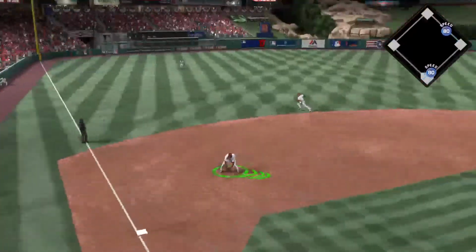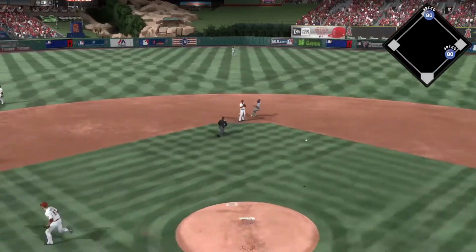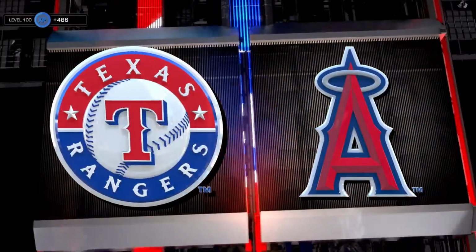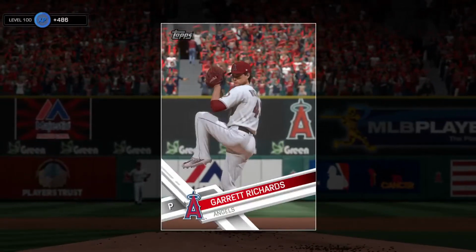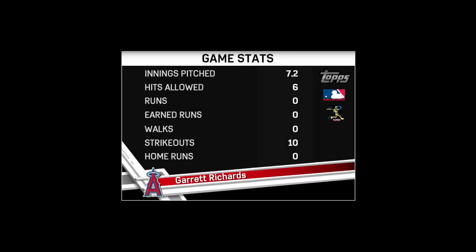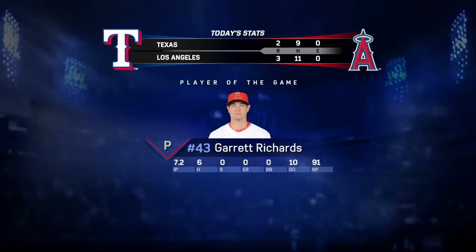Hit to third, right to him. Throw to first here is going to be in time as the Angels have taken their first step as they claim Game 1 here at home. This ball game is over. Well, we watched a really solid starting.